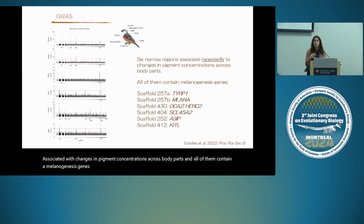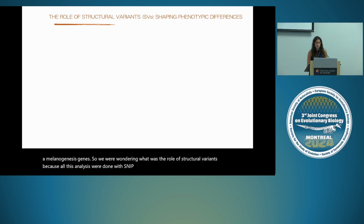So we were wondering what was the role of structural variants, because all these analyses were done with SNP data. As we showed in a recently published review, structural variants are usually overlooked, even though they play an important role in shaping phenotypic differences.